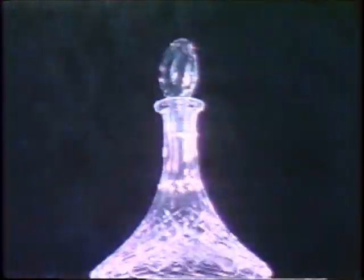The lights reflected in the intricate hand-cut patterns are the true trademarks of Royal Brierley crystal. These qualities, above all, are proof of the skills of the royal glassmakers.